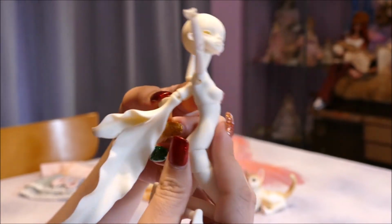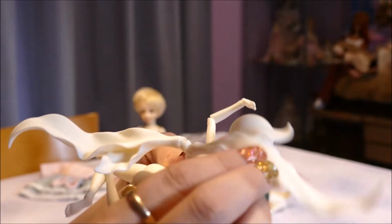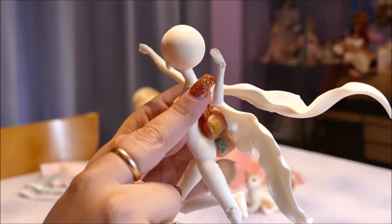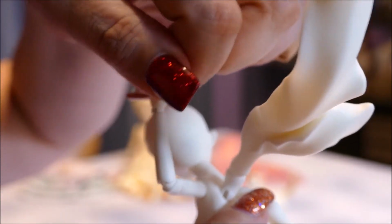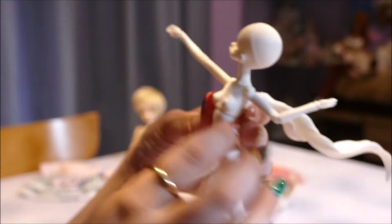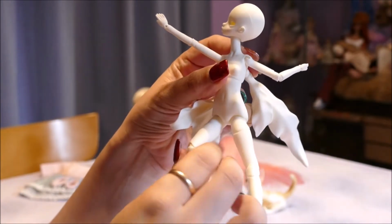I was actually quite impressed with this one for the size of her. I thought, oh my goodness, she's going to snap. But apart from that terrible, terrible wrist, it's absolutely shocking. Just trying to see if I can get that up there so you can see it that way. That just will not sit into the slot there, no matter what. It's going to snap one day. Apart from that terrible, terrible wrist, all the rest of her is actually okay.